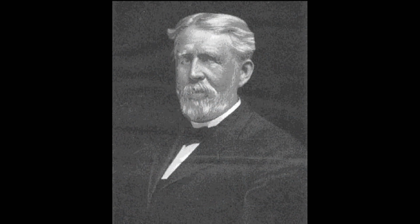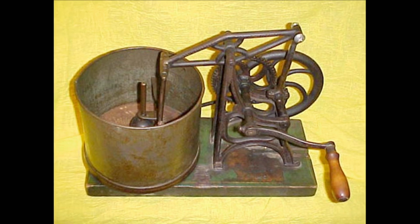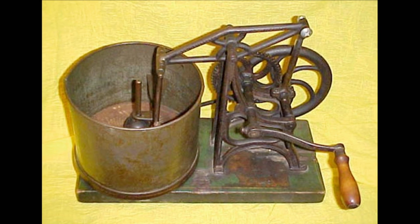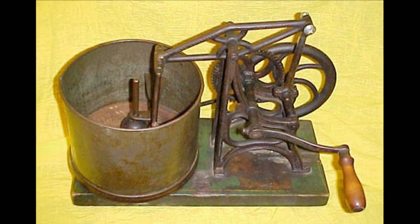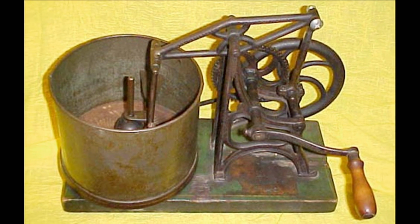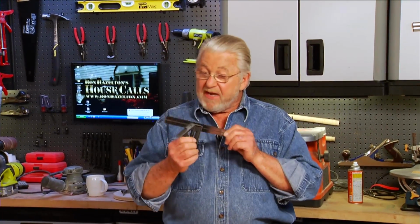Leroy Sterrett held about 100 patents for various inventions. His first was a meat chopping machine that he called the Hasher. Reportedly very popular with housewives, the Hasher sold for $5 and claimed to cut 3 pounds of meat in 3 minutes. In 1878, Leroy Sterrett invented the combination square.